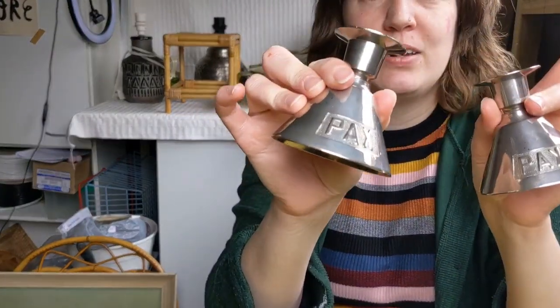So I will just try and share everything I bought on Sunday. Today is Tuesday, but this will probably be posted next week, so this is a week after I bought all this stuff. Let's just go. So first up, some little candle holders.